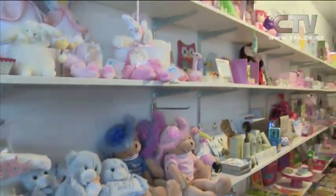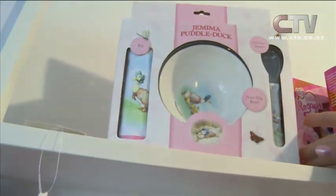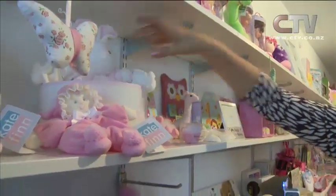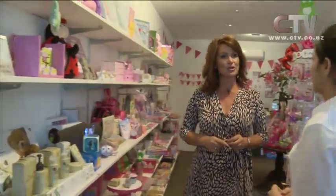Look at this Peter Rabbit with the Jemima Puddle Duck for the little girls. Isn't that beautiful? And look at this. What little one wouldn't want that? Isn't that adorable? What's selling really well in here? What would have to be some of your top sellers?